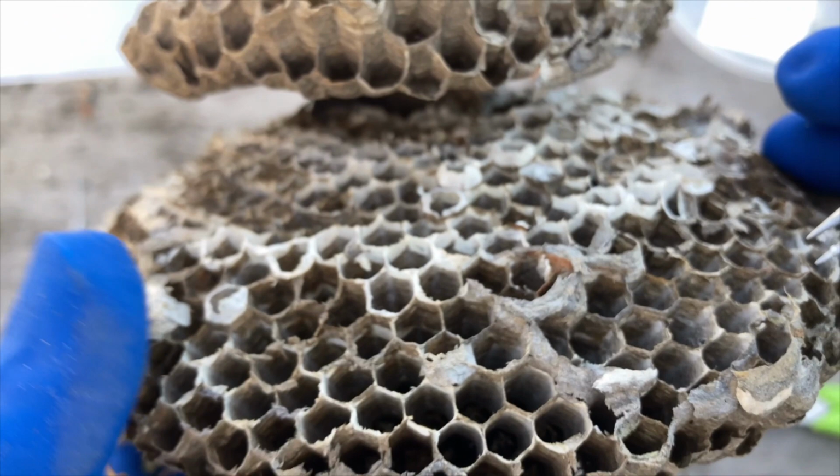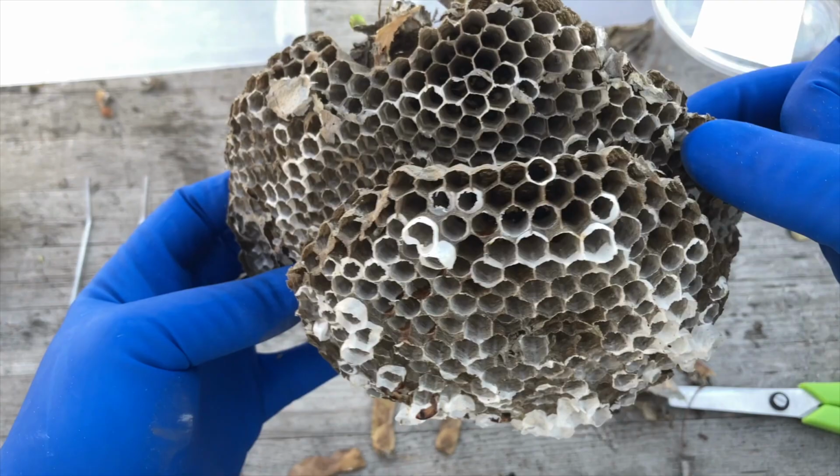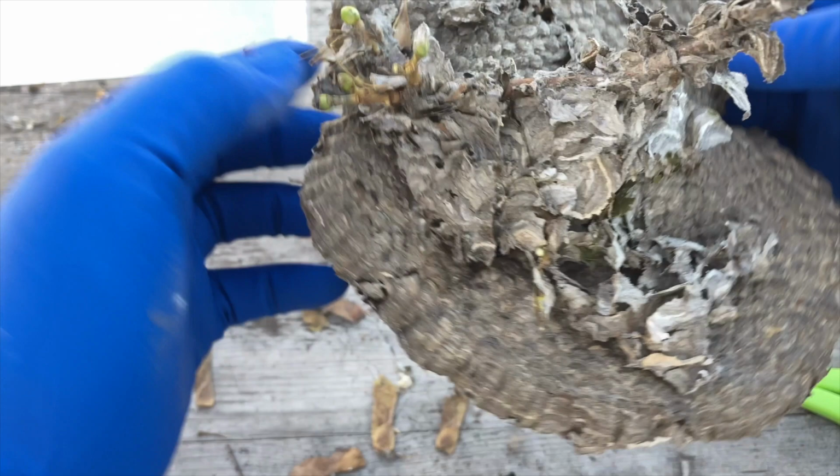there you have another pretty well-developed nest, all things considered. Most of those were successfully pupating and got out alive, it looks like. It's always good to see when these nests thrive and make it through their full developmental stages.